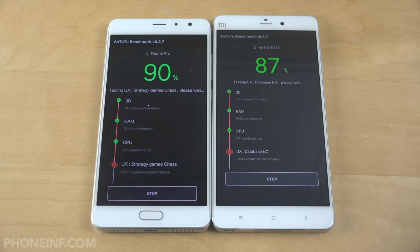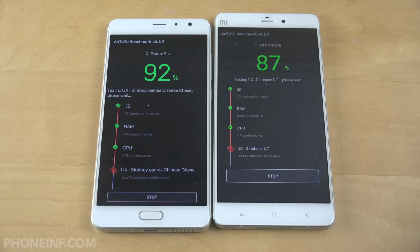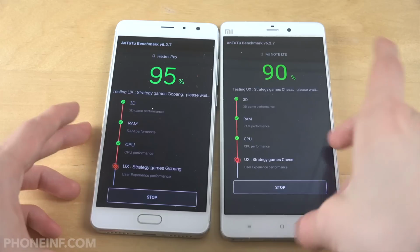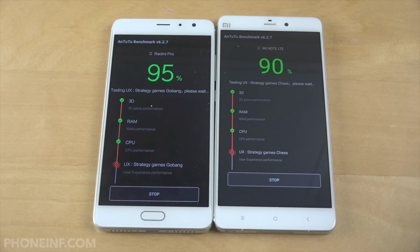Also, the Mi Note has the charging port on the left side here. It's in the middle on the Redmi Pro. And both have the headphone jack at the top. I really don't like that. I like it when it's at the bottom because it's just easier when you have it in your pocket. Now it's doing some basic strategy games, some image decoding, and I'm still going to get the results.